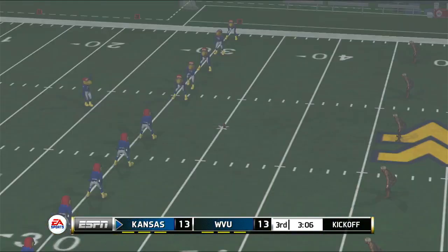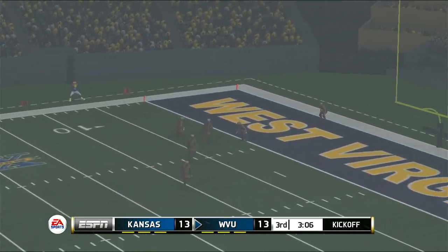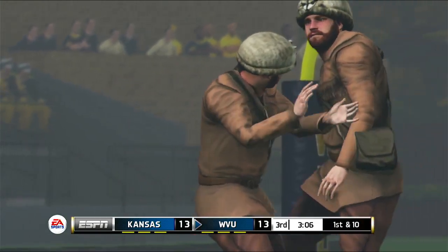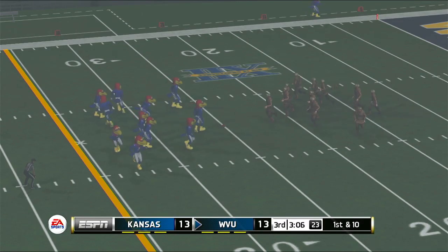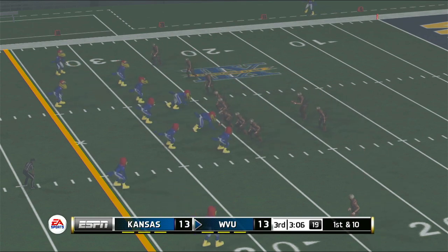Brad, I thought that was a textbook drive. I thought they did a really good job of showing balance, mixing the play calling with the run and the pass, just an overall well-executed touchdown drive. I think it says something about the quality of the preparation of both teams that we're into the third quarter and nobody's been able to pull away. Both sides seem to know what to expect.